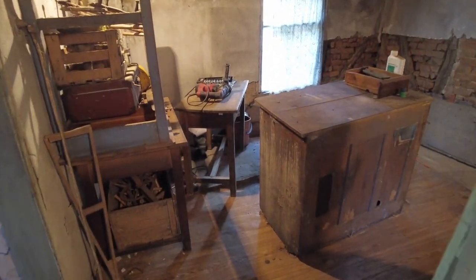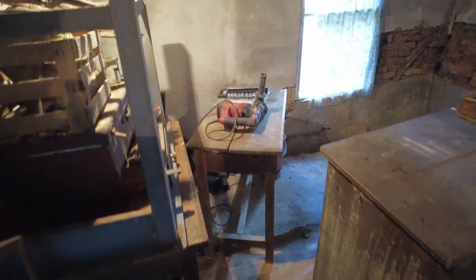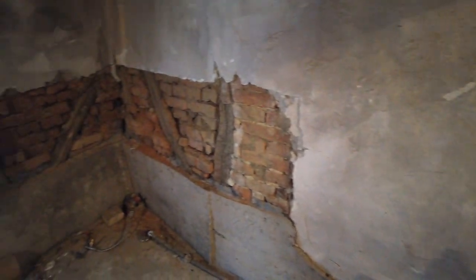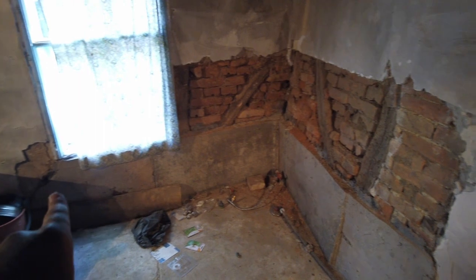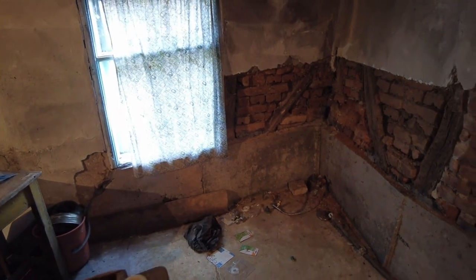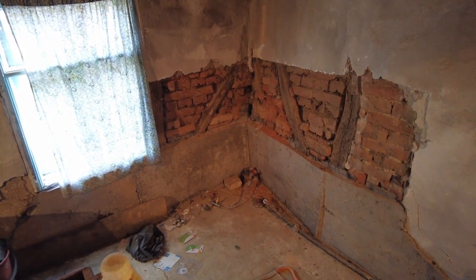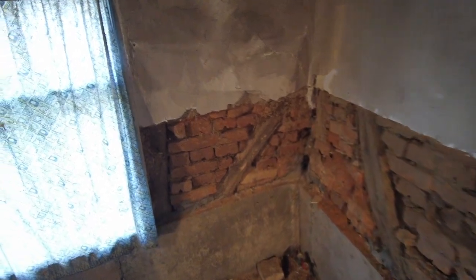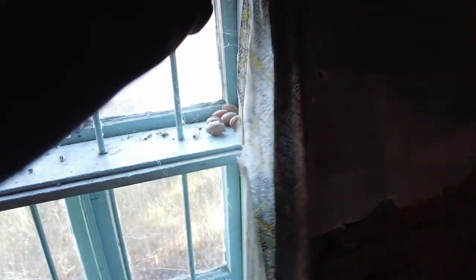So this also has a concrete floor. Now there have been some repairs done to this house in the past. Over here you can see the building has actually been underpinned on the side. This was done, I was told, about 10 years ago, and the property hasn't moved since. So this is an old property, timber frame with brick and cob. And in here we've got one window.